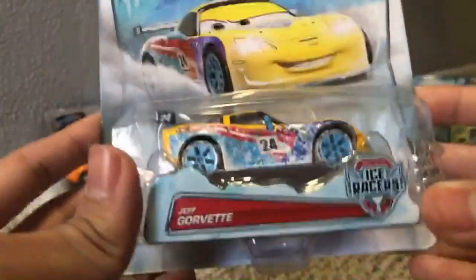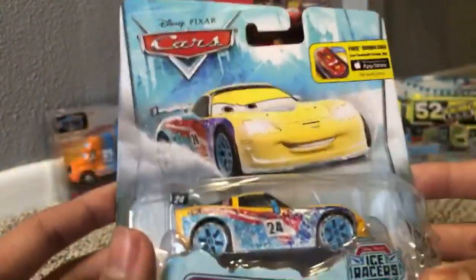Next is Jeff Gorvet. This one really looks nice as well. All of them are really, really nice.